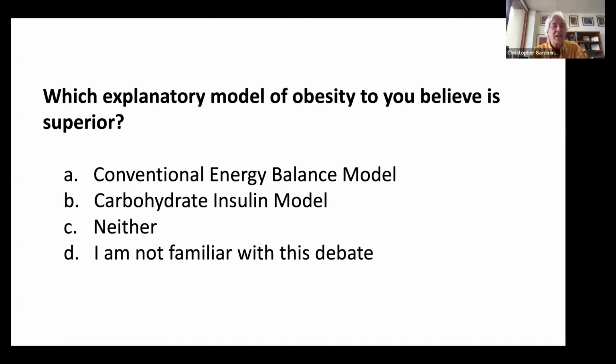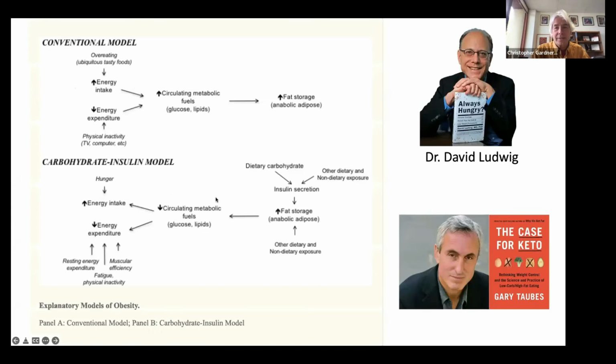Is it the conventional energy balance model, energy in, energy out, or is it the carbohydrate insulin model, which says it's not that we're getting heavy because we eat too much, it's that we eat too much carb, which makes us hungry, which stores energy too fast. And so the silly thing here is both of them say at the end of the day, eat less goddamn added sugar and refined grain. There's actually more agreement in these two than you would think.